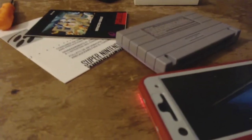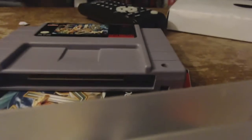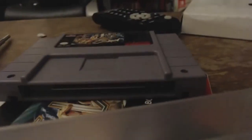So for anyone new to collecting, what's that piece on the bottom there? It's basically a dust cover. For anybody that's an NES collector, this is your dust cover. I normally use it for my more expensive games, like Mega Man 5.